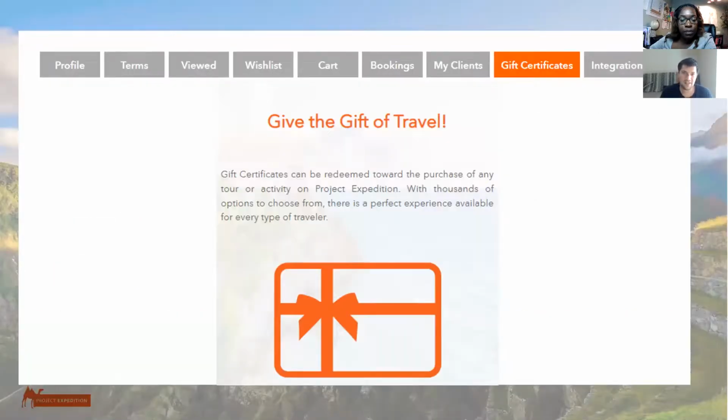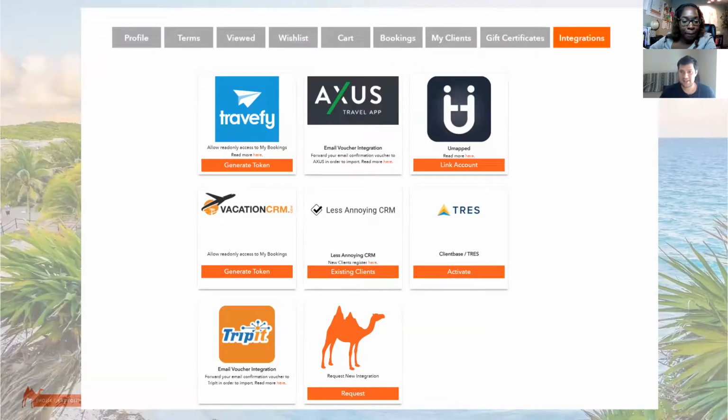We've also got a gift certificate page on here. So you can buy as many gift certificates as you like. All available kind of in here, like you can buy a $5, $10, $20, however much you like, and then give to your client as a way to incentivize a booking. The gift certificates will all get shown on here, and then as they get used, the status will change so you're fully aware. And the final tab on here is the integrations tab. So on the integrations tab, you'll see all the companies that we work with. So Travify, Axis, UMapped, if you use any of these platforms, you can sync your Project Expedition account with them. And then it's going to save you a bit of time when it comes to making bookings and importing that information from us into them.